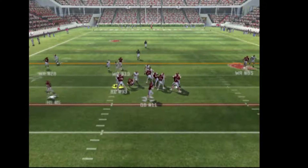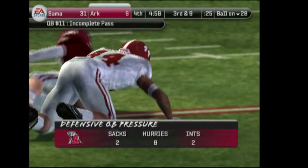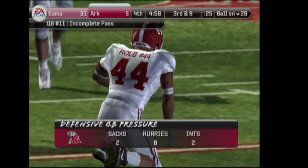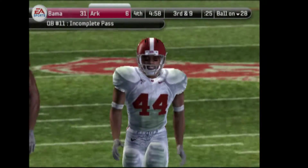Number 11 with 3 wide receivers. Look out! This one is batted away. Not a lot of success for this offense on this drive, Coach. The defense did exactly what they had to do, and that stopped them for 3 and out.